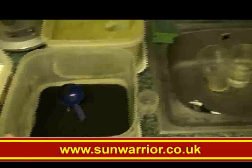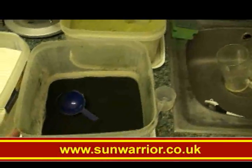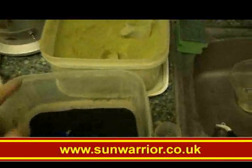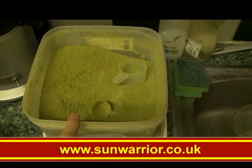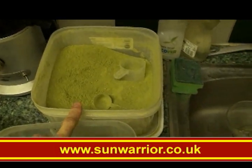Here we've got spirulina. I seem to have rattled through that quite quick. Probably not the best tasting superfood, but nonetheless, awesome stuff. Here we've got a combination of barley grass or wheatgrass. If you've ever ordered both, you'll see they look very similar, kind of colour.